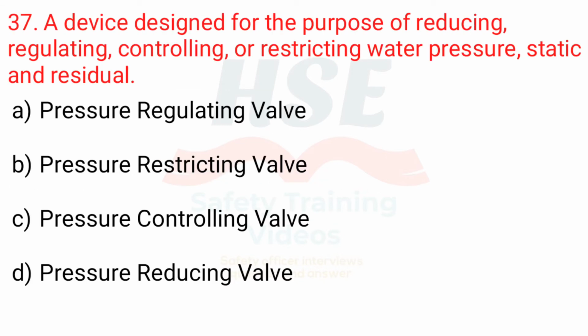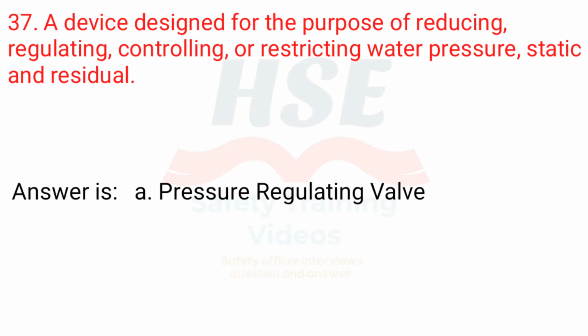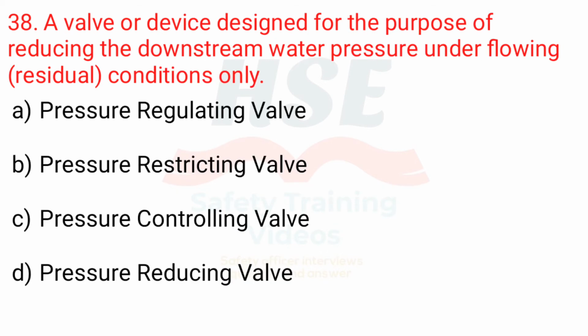37. A device designed for the purpose of reducing, regulating, controlling, or restricting water pressure, static and residual. A. Pressure regulating valve. B. Pressure restricting valve. C. Pressure controlling valve. D. Pressure reducing valve. Answer is A. Pressure regulating valve.